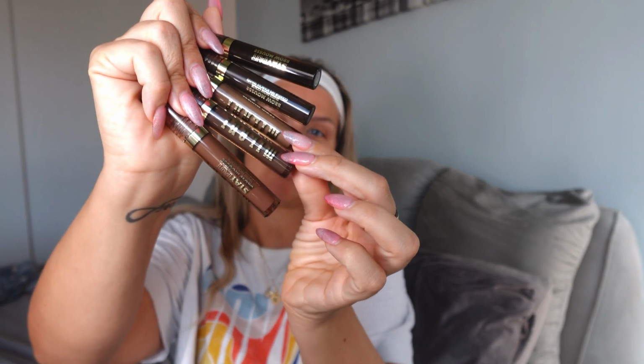This is the Milani Stay Put Brow Mousse Tinted Brow Color. Immediately, this is reminding me of the Milk Makeup one, if you've ever tried that one. Go in with 110. I feel like this would be good. Okay, brow color. Here's what the applicator is looking like. I typically just go in with like a clear gel. But, you know, let's try it out.